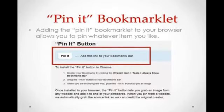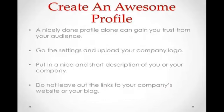The last step is adding the Pin It bookmarklet to your browser. The bookmarklet is a useful tool. It allows you to pin whatever item you find in any website. This is especially helpful if the website you are visiting does not have a Pin It social sharing button. Just follow the instructions provided by Pinterest and you should be good to go.